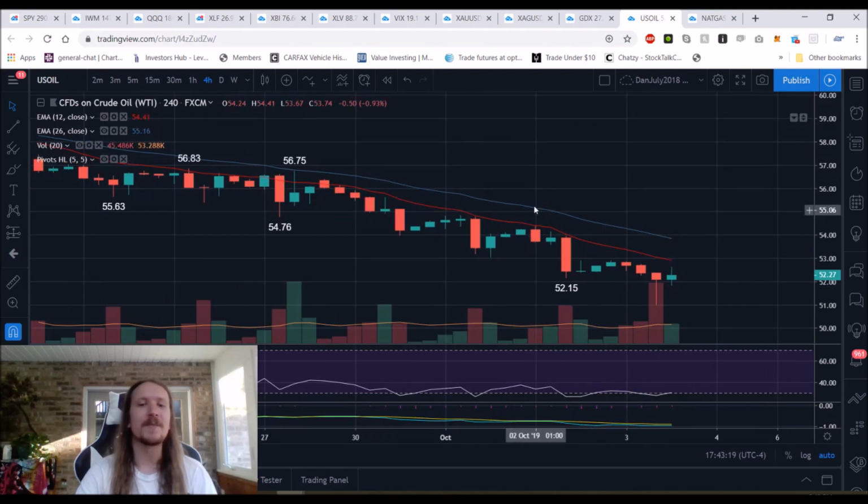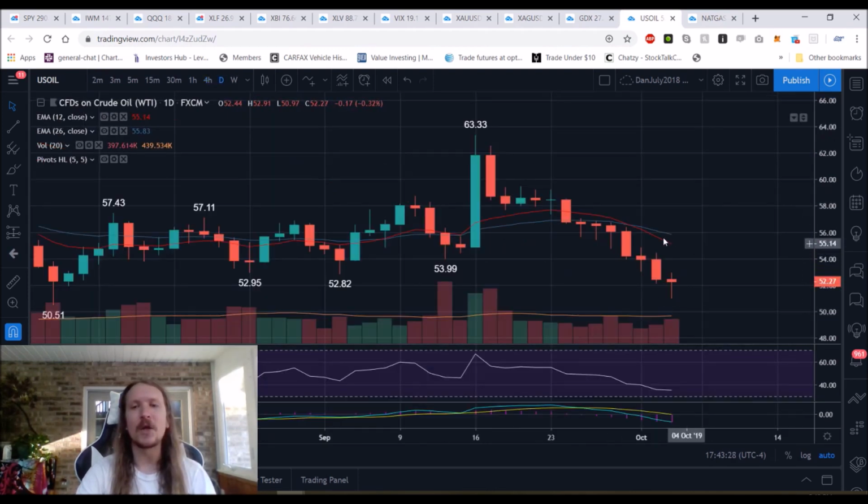We have the 4-hour exponential resistance as a guide still intact. Yes, it's a significant bounce, but we have to see a 4-hour trend change. If we do, we zoom out and we'll look for a daily lower high, because pretty much anything under 63.33 is a daily lower high. We haven't even seen any kind of bounce attempt since that Iran top.